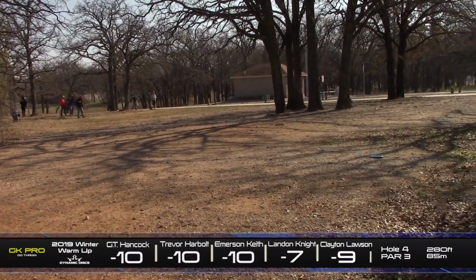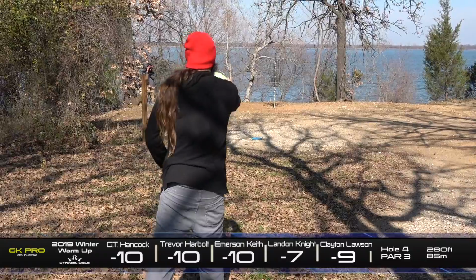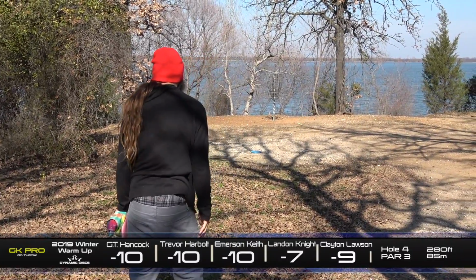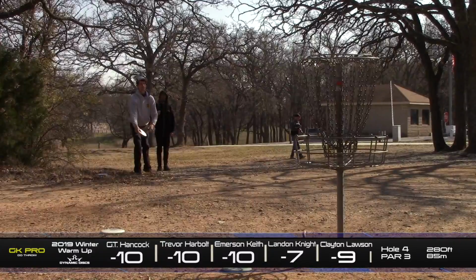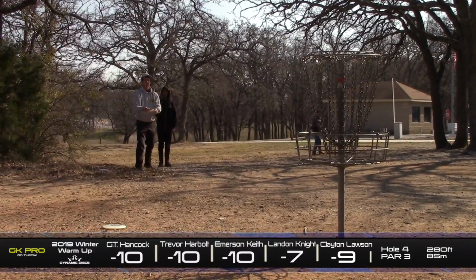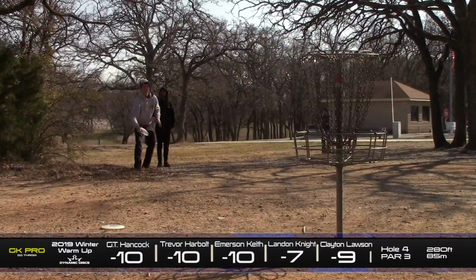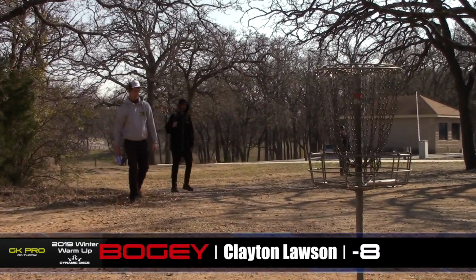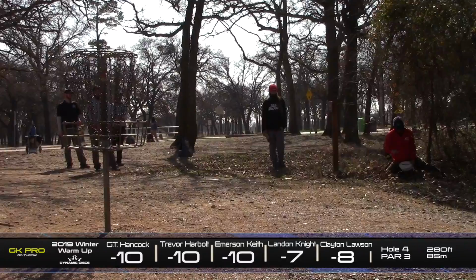And Landon in a real crappy spot there. Surprised to not see him throw a forehand there. Maybe he didn't have room. Sometimes I'll step up to it, think I can get a forehand here, and then I do my little practice swing and it's hitting every branch behind me. That was a great bogey save from Clayton. He definitely needed that one.